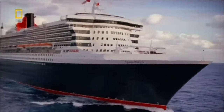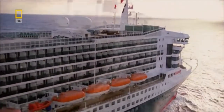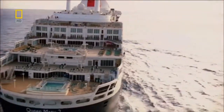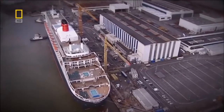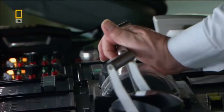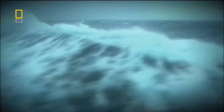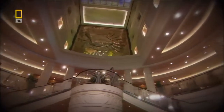Queen Mary 2 is a city at sea. She's the largest and most expensive ocean liner ever conceived. Stood on her end, she's taller than the Eiffel Tower, and her engines are large enough to power Reykjavik. She is capable of crossing some of the roughest seas on the planet, while her passengers enjoy unrivaled luxury.